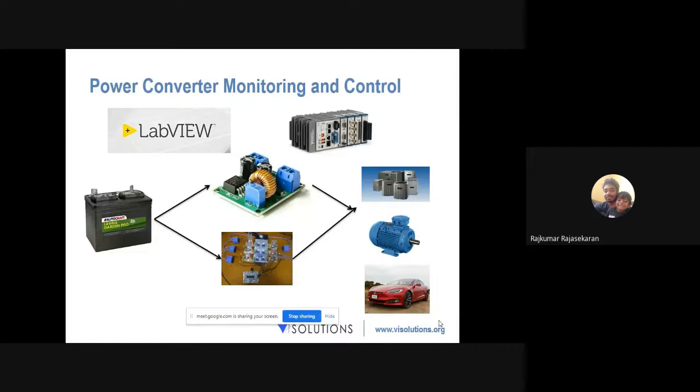So that's what we do. We just replace these Multisim inputs and outputs in LabVIEW with actual hardware which is capable of controlling the circuits, right?